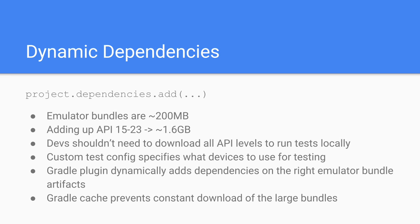So we have a custom test configuration DSL in our Gradle plugin that lets you, in your build.gradle file, specify what version of the emulator with what configuration you want to run. Then the plugin will use the project.dependencies syntax to dynamically add those dependencies at configuration time, so the developer doesn't have to deal with adding and removing dependencies to speed up their builds.